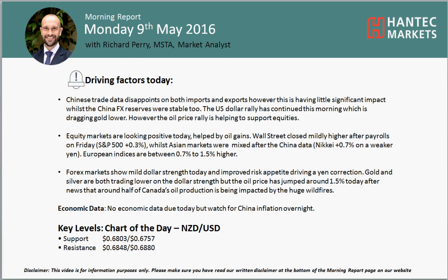But we're seeing a fairly decent rally, as I said, on the dollar and also the equity markets today. I'll just say that there's no real economic data today, but there is Chinese inflation out overnight, so maybe watch out for that early tomorrow morning. But in terms of today, there's nothing really on the agenda. So my chart of the day is the Kiwi dollar.